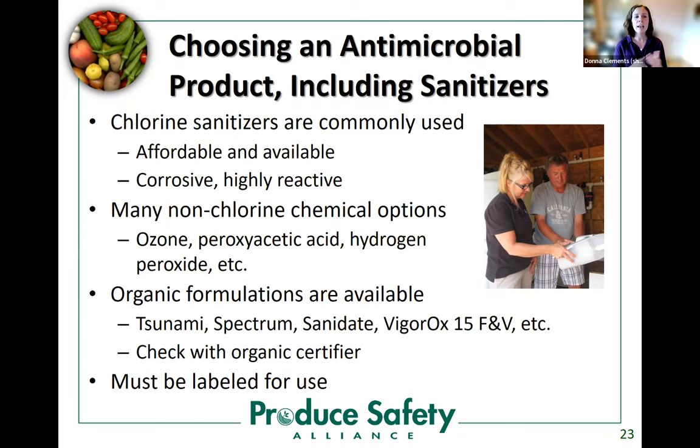Chlorine sanitizers are very commonly used. I would say I'm seeing PAA products, peroxyacetic acid products, more and more, even on small farms. They tend to be a little bit more expensive, but a lot of people find them easier to use because they are a little bit less reactive than chlorine. There are organic formulations available for sanitizers. A lot of these organic formulations are peroxyacetic acid.